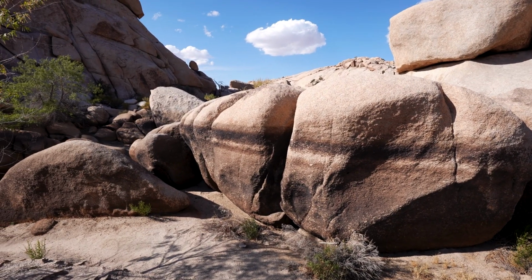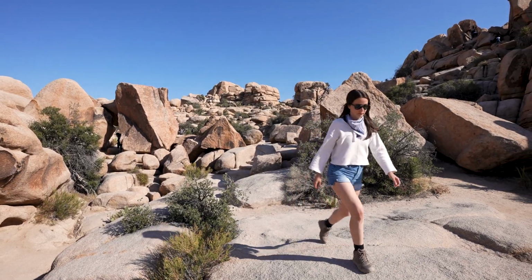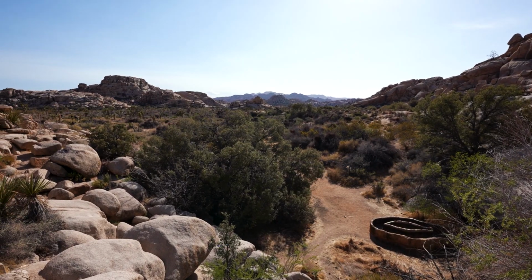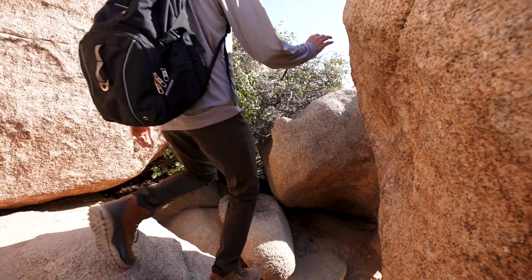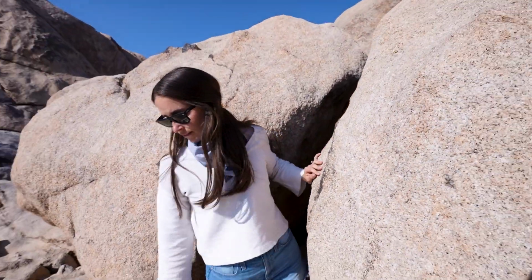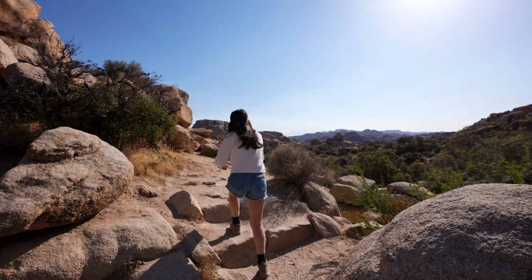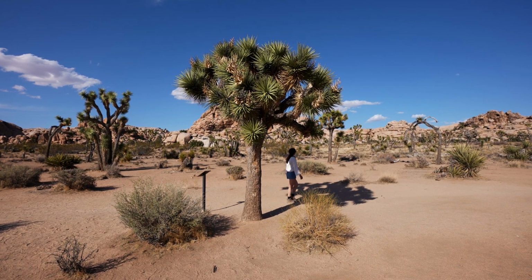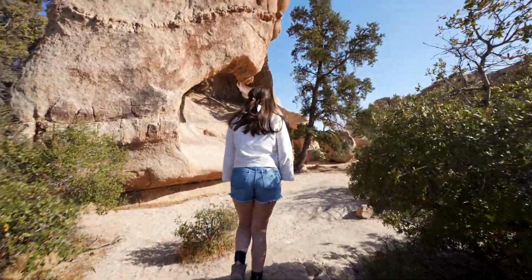There's definitely water here sometimes. If you look around, you can see watermarks on all the rocks, and it gets to be quite a lot of water. I don't know where it is. It isn't here right now, but sometimes. That's so cool.